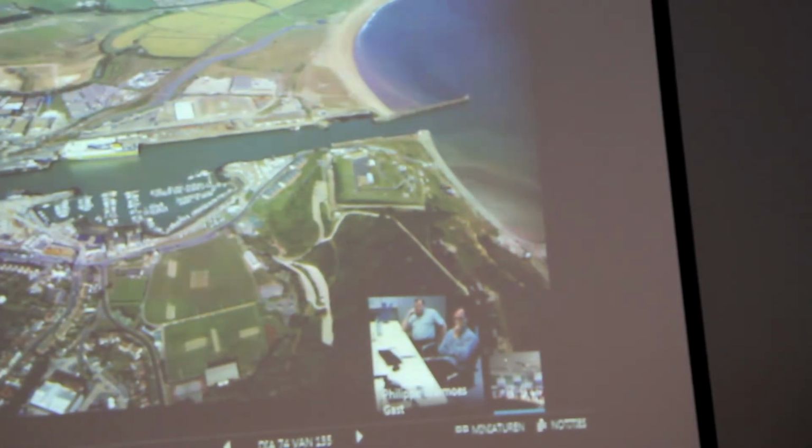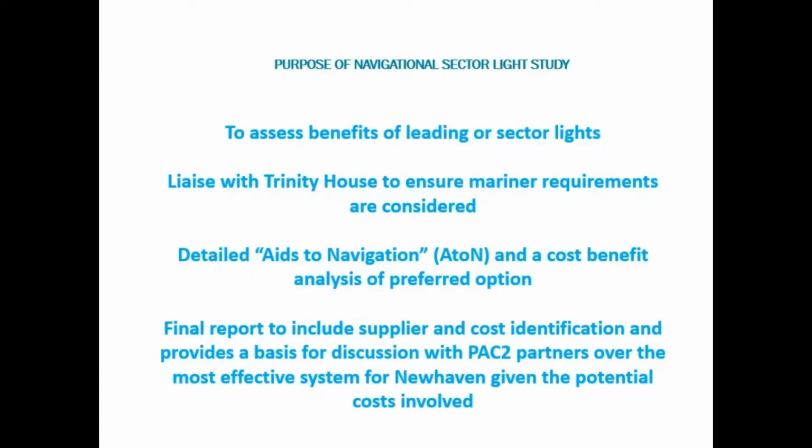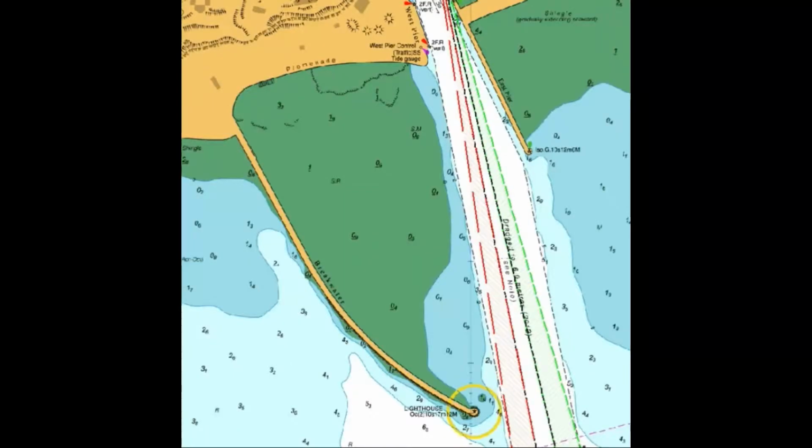They also gave us a comparison of 2 current suppliers and the costs and delivery time, optional battery backups and things like that. They have discussed these with Trinity House, and as to whether these would be absolutely needed or not. But as I say, they came up with the sector light, which would be 1 light. There were 3 options as to where it could go, with the preferred option being at the end of the East Pier arm.